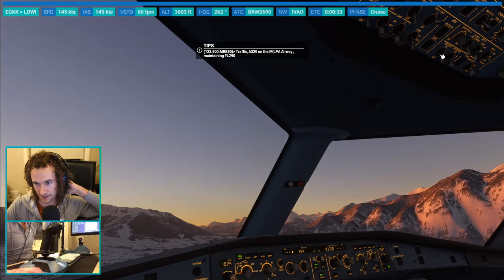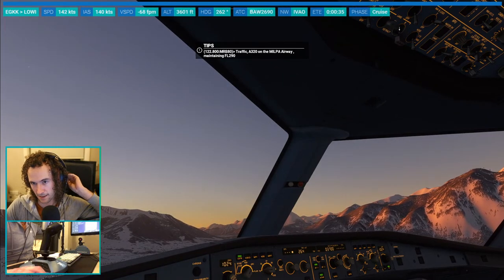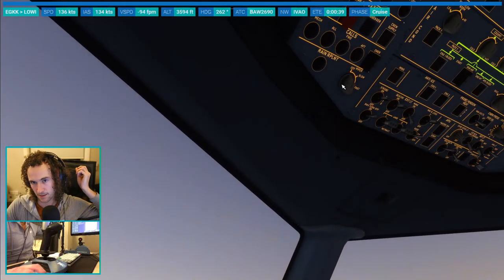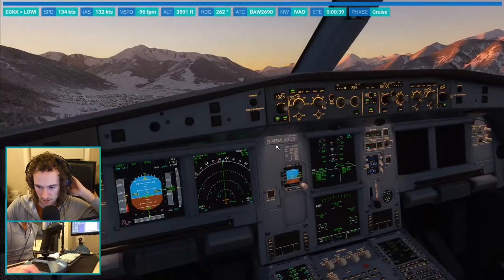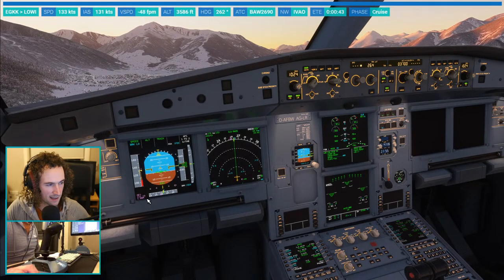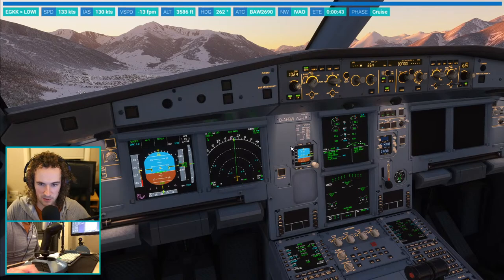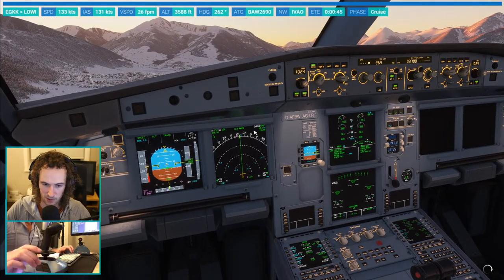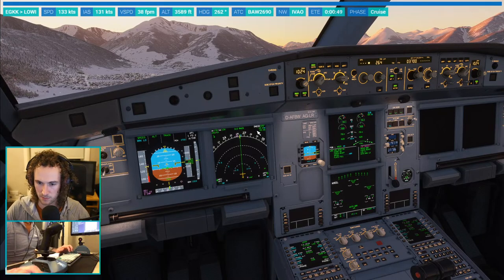Get our seatbelt signs on. Get our landing lights on, and our nose lights. Call the cabin. And then once this gets to 3.5, we're going to start our base turn. It's going to be a pretty sharp turn because I'm a little bit tight on the corner, but it won't be an issue.